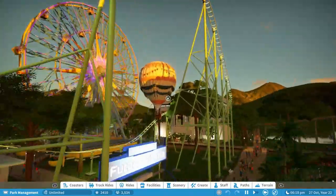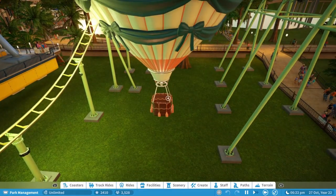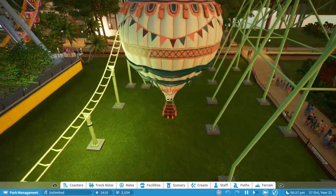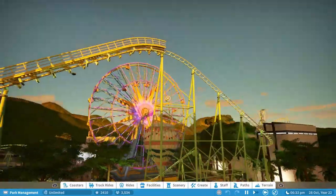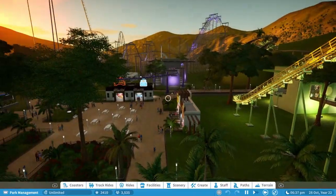I also want to point out this hot air balloon. The hot air balloon is a great piece of scenery that I don't know anybody that has put one in their park. But it's there. It's in the game. Really do like that. And when it's up, it blends in really well with the theme of the park when you look at it from a distance.